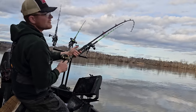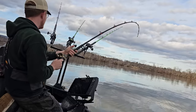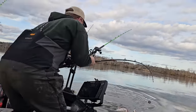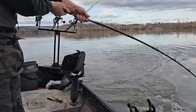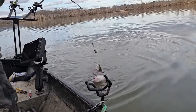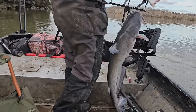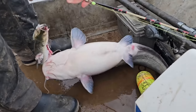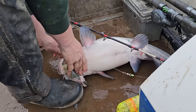I think every catfish in this lake is just feeding like crazy. I mean, it's been every single spot. We came up here to hopefully get on a bigger fish. I've gone downhill. Not a bad cat. They're darker up here for some reason. Weird. That hook went through his dome.